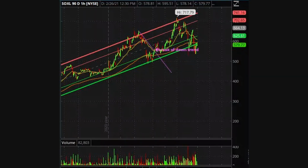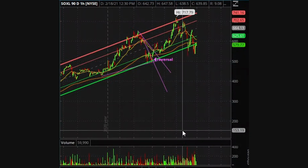This is what I will use to mark the confirmation of reversal and break of downtrend. I use the steeper drops pivot points to mark a potential reversal as well, but this has a higher risk of being a false break of downtrend.